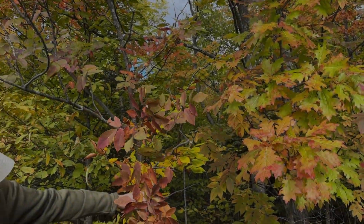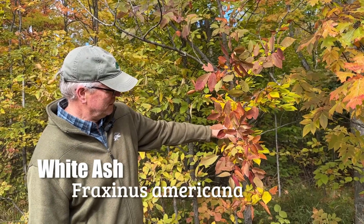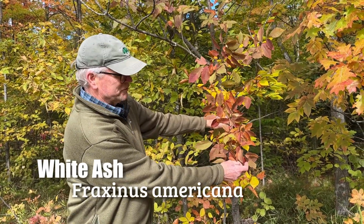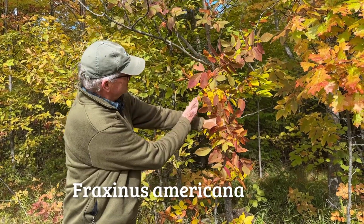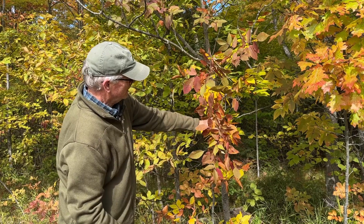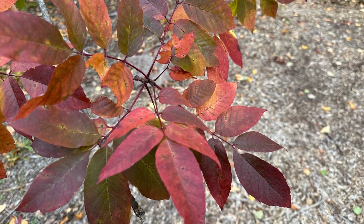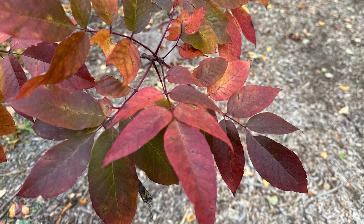This is white ash, one of 3 native ash species in Door County, and this is the one that often takes on a purplish fall color. It can be just yellow too, a nice yellow. But here's one that's got a lot of purple in it. We have to enjoy ash fall color while we can, because most or all of them are going to die over time from emerald ash borer.